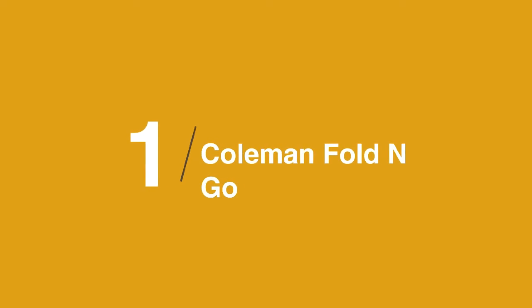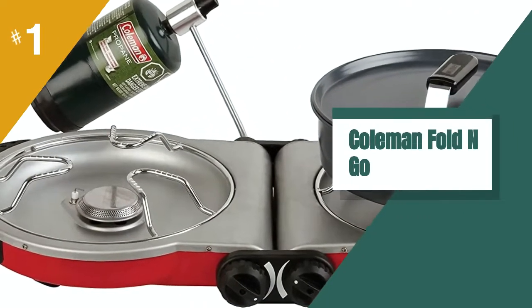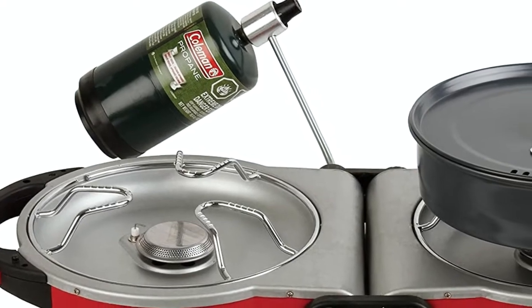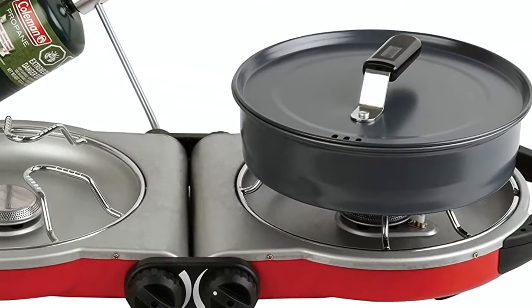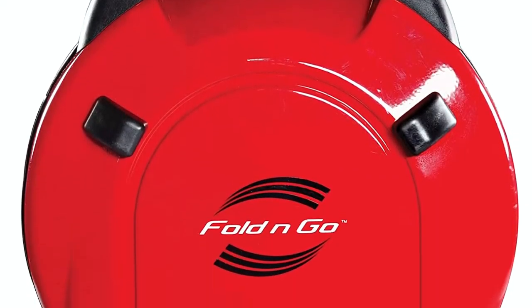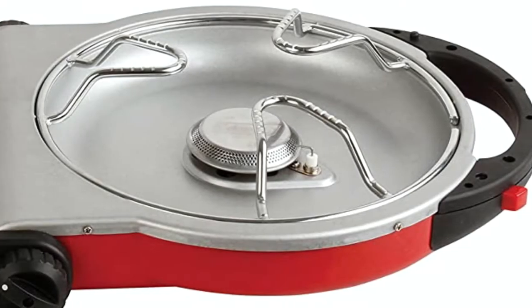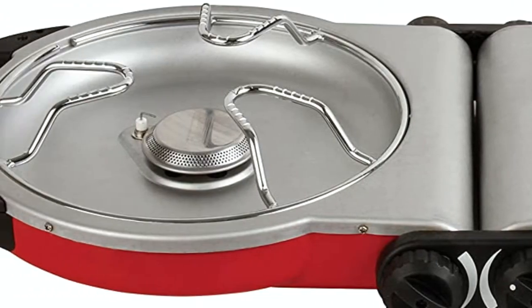The best camping stove under $100 is the Coleman Fold N Go. This foldable camping stove by Coleman is a great compact stove. Made of alloy steel, it's really durable and can take the inevitable knocks that come with camping. Its power source is AC or DC and can also run on LPG, and it weighs approximately 8.5 pounds and folds up to be compact.